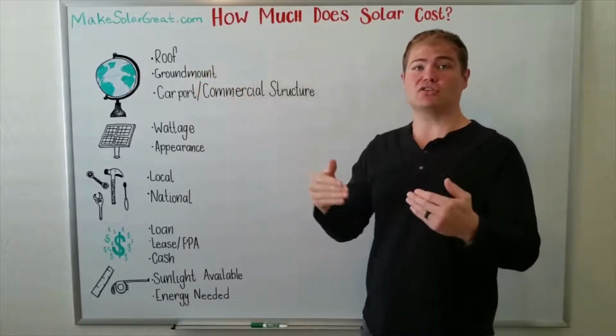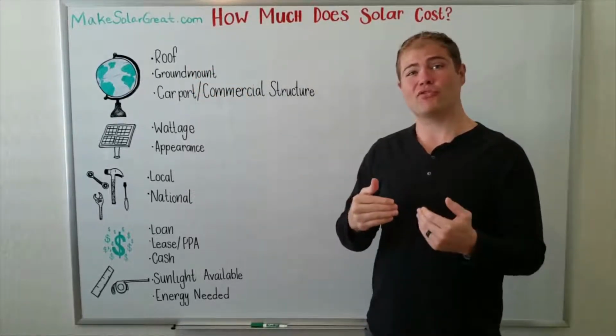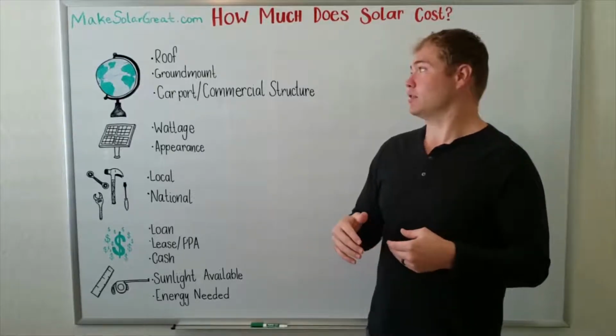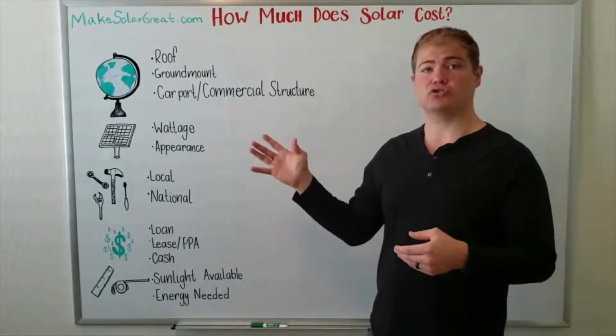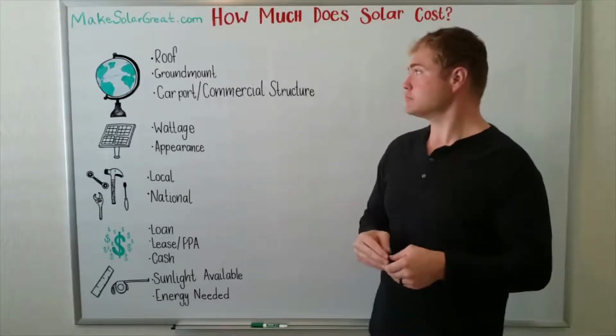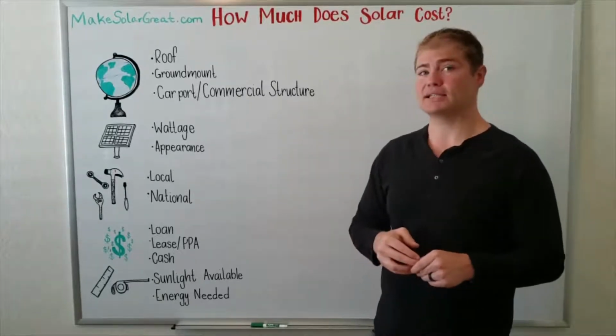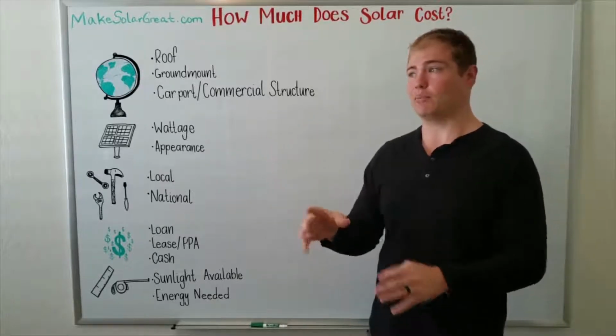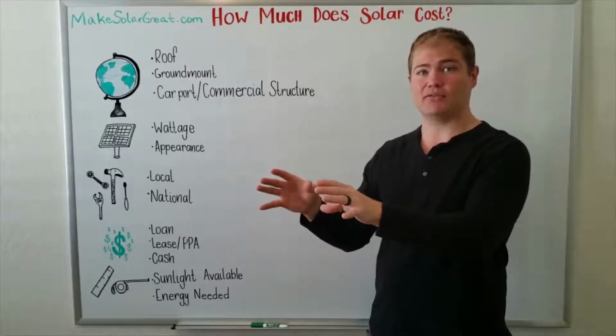The roof, the structure is already there. So as long as the roof is in good shape, they're cutting out a big cost of doing the ground mount or some kind of structure to put the system on. Now, if the roof needs to be replaced, then you're going to have to take the panels off, replace the roof, and put the panels back on sometime in the future.